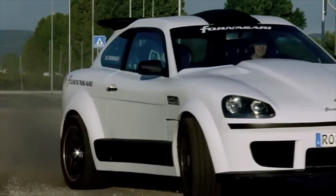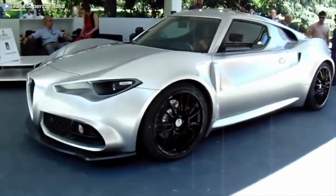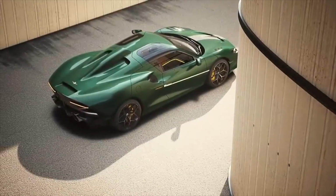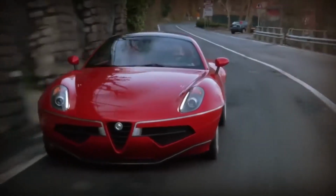Even Italian automakers, however, are not immune to failure. The harsh reality is that Italians have also created some truly hideous vehicles that make us wonder if the designers had their eyes closed when creating them. So, let's take a look at 10 ugly cars that show that even the Italians can screw up their designs from time to time.